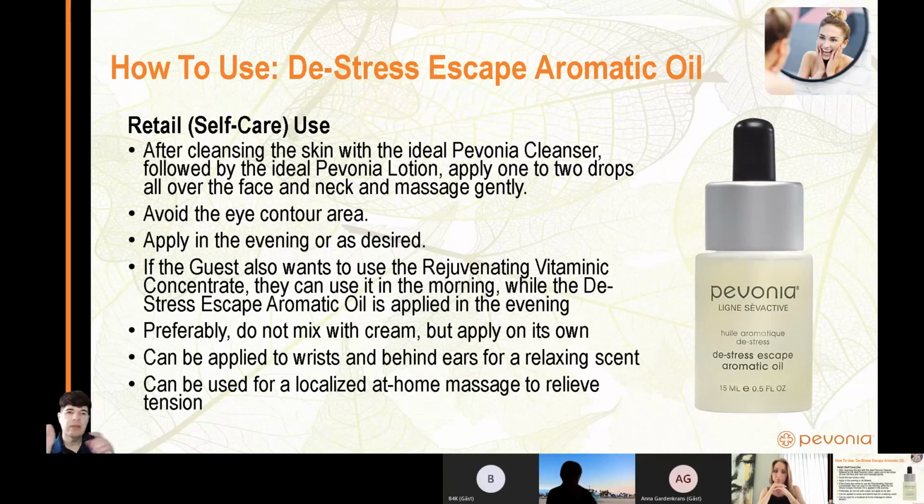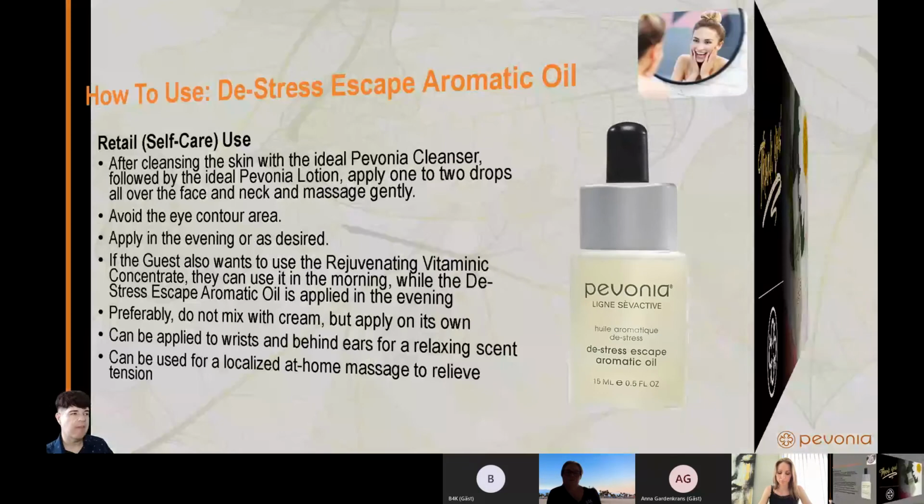Also, you can apply to the wrists if you want to for aromatic scent. You can apply to the wrist a few drops. You can put it behind the ears if you want to, and that will help also give you a relaxing scent. And of course, you can use it as a localized massage at home, even for the shoulders or the back of the neck if you have tension you want to get rid of. Okay, so you can have that benefit also.